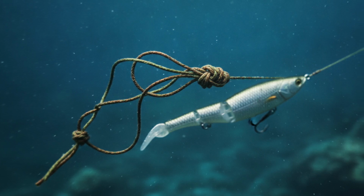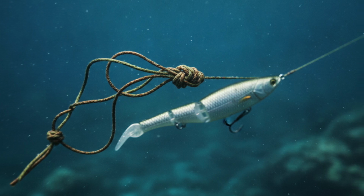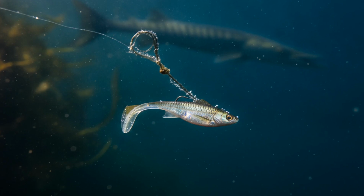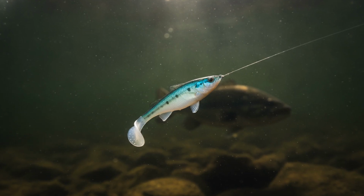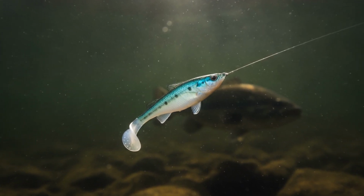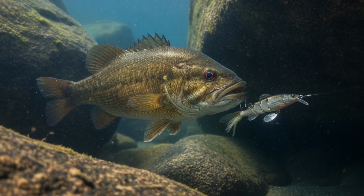When they drop this down 30 feet into the dark water, they do not shake it aggressively. They just let it sit there. The natural current of the water catches the twisted line. Because the knot is imperfect and tangled, the bait does not just vibrate, it spins lazily, bumps against the main line, and looks incredibly distressed.